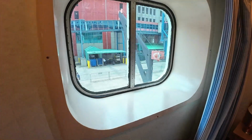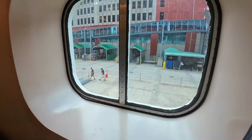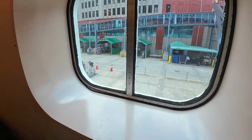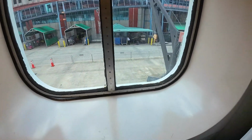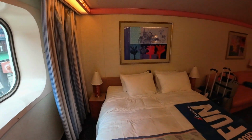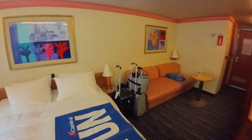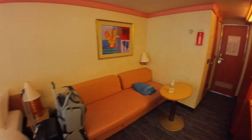Even though we don't have a balcony, got a nice window view. What I like about the window view is, honestly, you can put stuff that makes a good storage shelf. Got a couch. Got our king size bed.